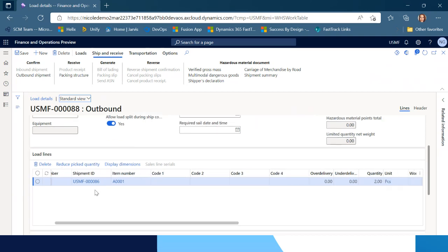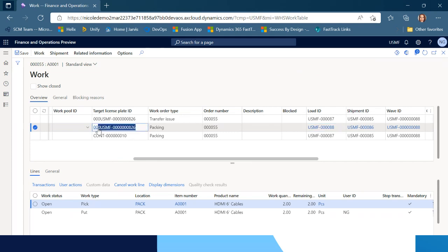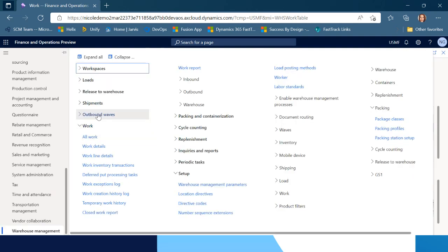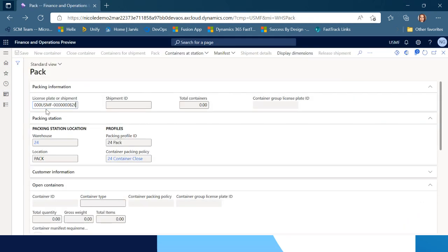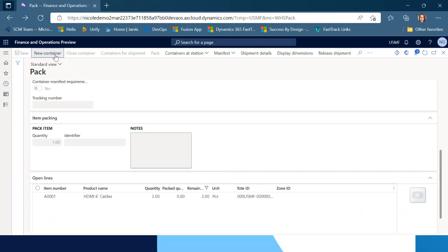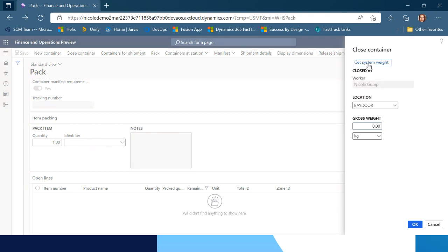But if I click into this, you'll see that this load line, the one that has been split, only has the 2 remaining pieces. And I could go back into my packing workbench with this remaining target license plate ID that I had. If I go back to packing, I could just follow this through. If those were really damaged and I had somebody bring me replacement inventory for these 2, and now I want to go ahead and pack them, I can just continue this process through. New container, I pack the remaining 2, I go ahead and close it, and I just follow this through on my new load.